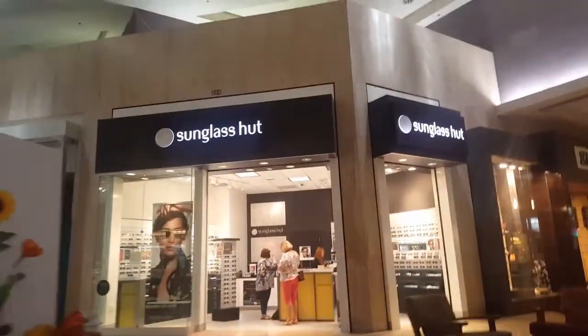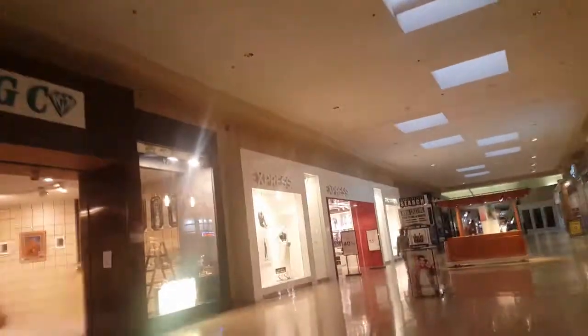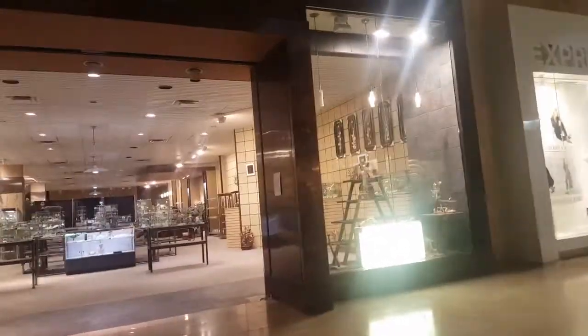I'll get a better look in a little bit, but first we're going to go down here because I never did actually see this area yet. Which is the Sunglass Hunt. Can't pronounce that. I think this was the Zales Zulus. I don't know. Architecture looks familiar as some sort of jewelry place. I just do not know which one. Looks like a place being gutted out, maybe? Closing? I don't know. But it's another jewelry place.